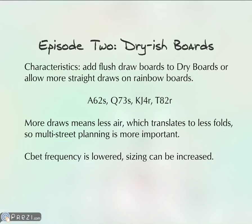So we advance to dryish boards, and now I can introduce what I consider dryish boards to be. Basically, dryish boards are dry boards with a two-tone flop, like these first two examples, or they're still gonna be rainbow, but we're gonna allow more connectivity here, so they can have 13 wraps and stuff that they couldn't have on drier boards.